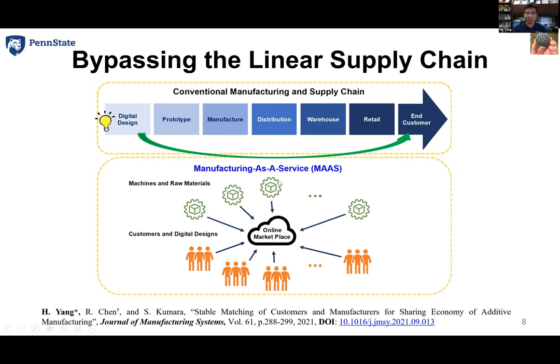So about this manufacturing as a service platform, how do you enable the sharing economy of additive manufacturing? We know that we have Uber, right? And DoorDash and Airbnb, all this sharing economy. But what about manufacturing? Can we enable a sharing economy for manufacturing? As we can see here, we call it manufacturing as a service. So this is one paper about our idea, how to use matching theory to implement the sharing economy of additive manufacturing. Matching theory is a Nobel Prize winning theory in economics. Now, can we translate that kind of theory to manufacturing and make a better manufacturing system?